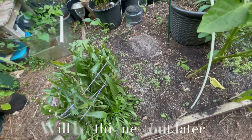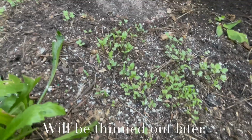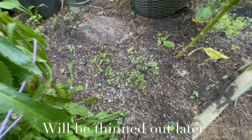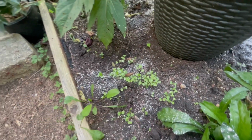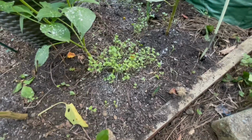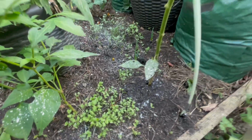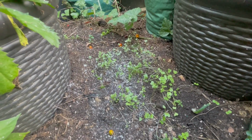Cut back the daisies and dropped a whole lot of seeds. This is broccoli here. More broccoli there. As you can see, just lots of fall seedlings.